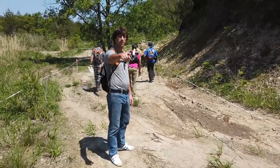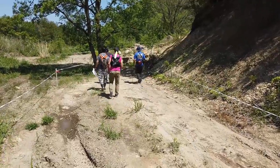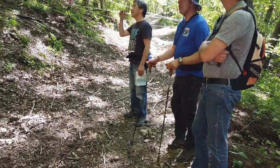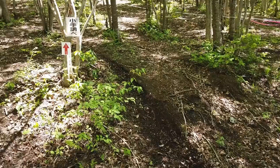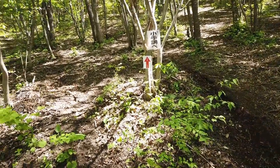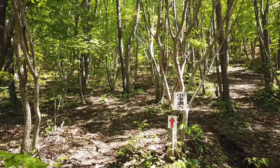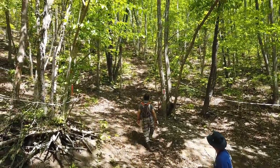So this is Saturday afternoon, and we're checking out the course. We're allowed to walk the course, so this will be really valuable for us. So this is the first hill climb. It doesn't look too bad. It gets a little bit steep up the top there. This one looks like a fun hill climb.